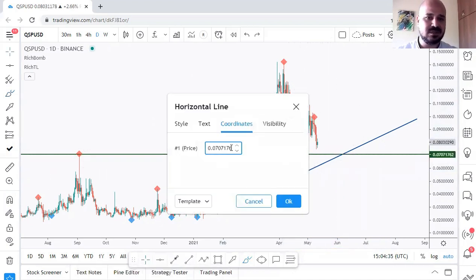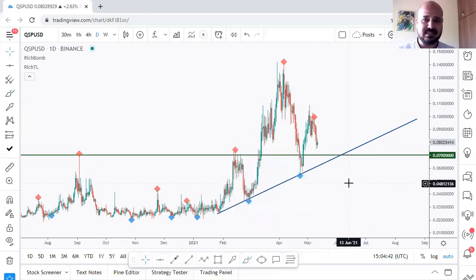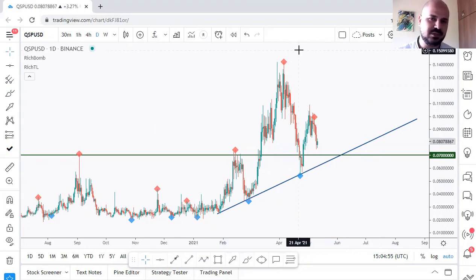And also, we can make it like 0.7. It's not a strong round number, but it's still fine, right? But it's not the strongest one. The strongest one would be the 1, the 1.5, the 0.5 in this case. And of course, the all-time high is our next rejection, which would be around the 0.15. So the 0.1 and 0.05 are the strongest round numbers.